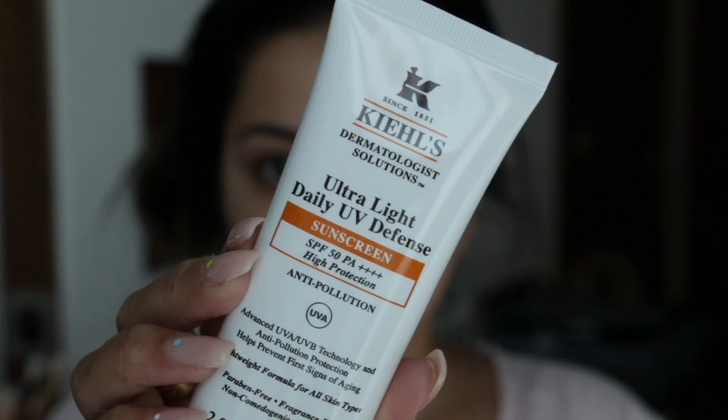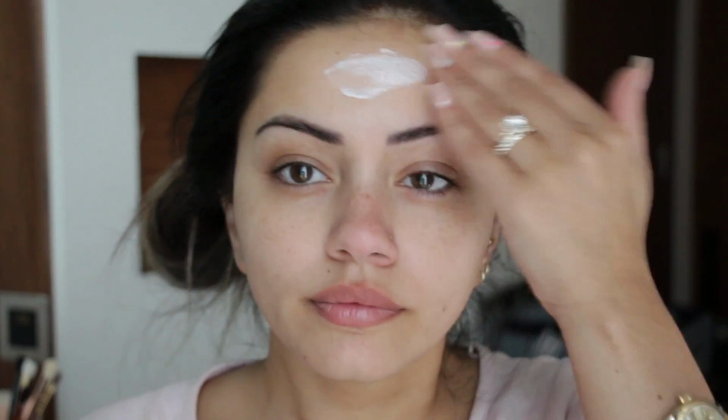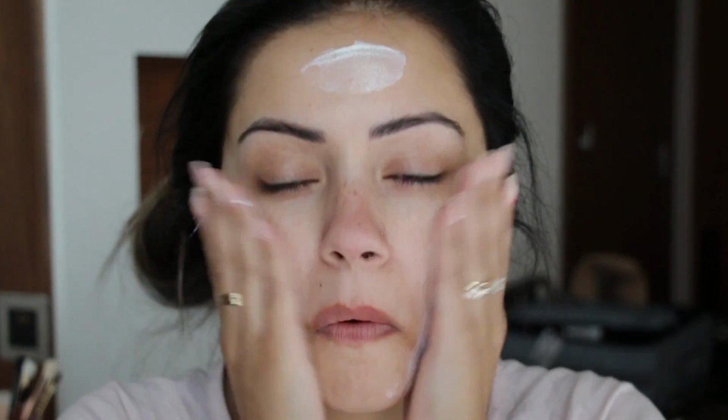So first of all, I'm starting off with using my Kiehl's SPF. I'm putting this all over my face because I want to obviously protect my skin from the sun. And one thing I have done quite differently in this get ready with me is I've left pretty much every single clip in here, so let me know if you like this style of editing for get ready with me's, because it shows you exactly all the steps that I did whilst I was getting ready.